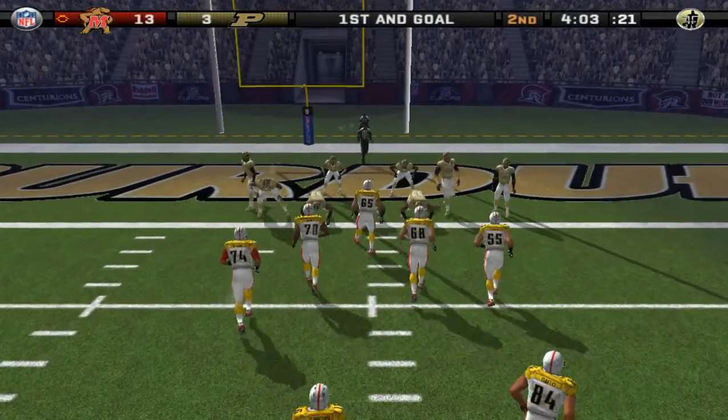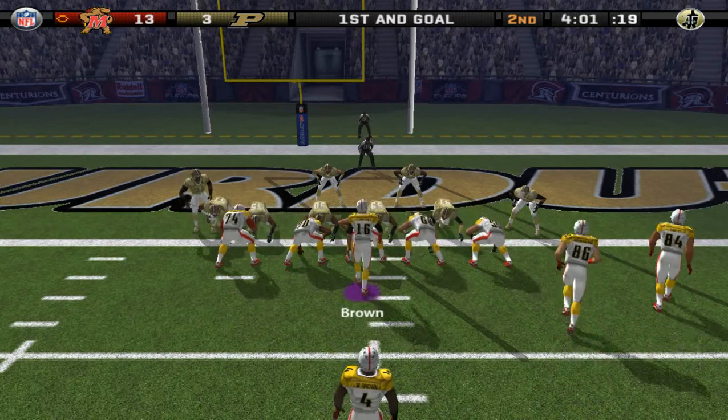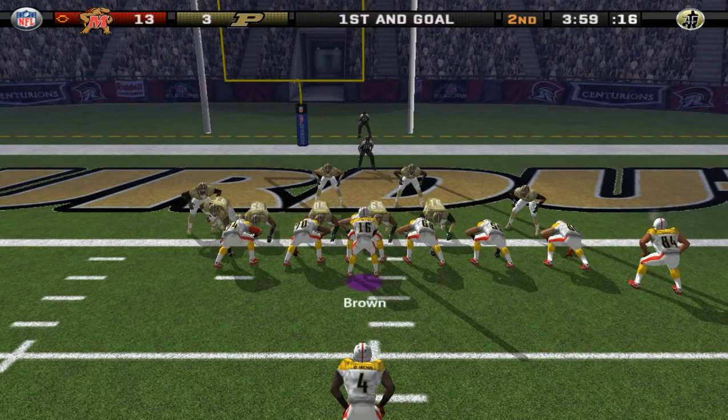After the penalty, it's now 1st and goal. Only one man back.